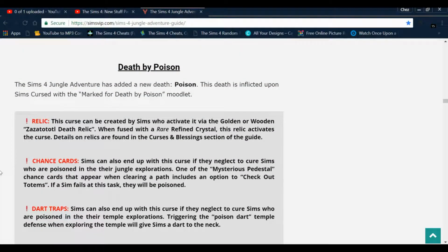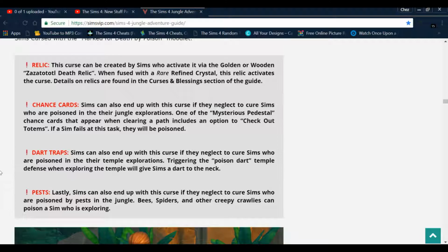The Sims 4 Jungle Adventures has a new death, poison. Okay, I've been wanting poison as a death for so long. This is not exactly how I thought it would work, but I'm so happy. This death is inflicted upon Sims cursed with the amulet marked for death by poison. Now, it looks like there are several ways you can get this curse.